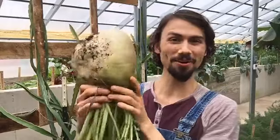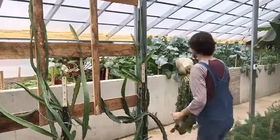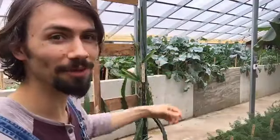Some harvesting going on. We got some giant turnips here. Actually, wait, this is not a turnip. Oh wait, is that a turnip? I think that's a turnip. Anyway, they're so big. We got daikon radishes in there. We got white top, purple top Milan turnips. That's what that one is. And they're just huge, massive. So that's what all that is over there.